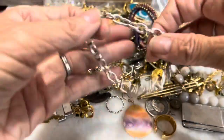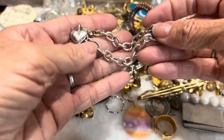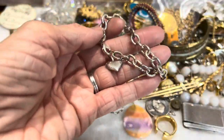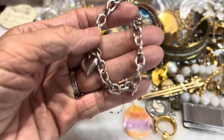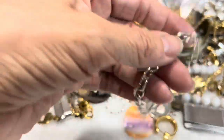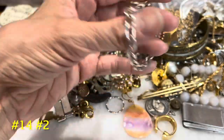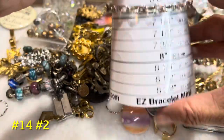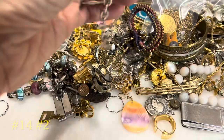Silver tone, really kind of chunky, like a charm bracelet. It's got a heart dangle from it. Not sterling silver, but the silver tone looks great on it. It's kind of heavy, and it's sitting right at about 7 inches.